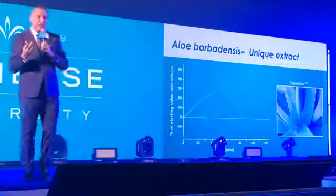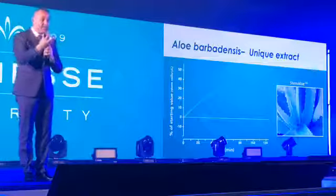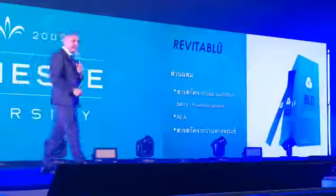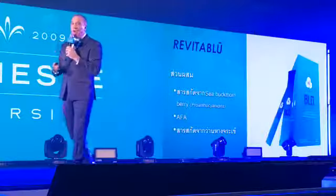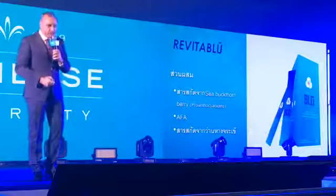The potential on this, on not only repairing, but just allowing you to become the best that you can be, is amazing. So that's what Rivita Blu is. Rivita Blu is a blend of these ingredients that have all been documented to support the natural release of stem cells from the bone marrow.